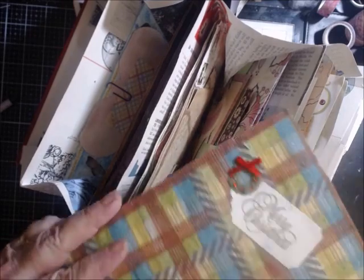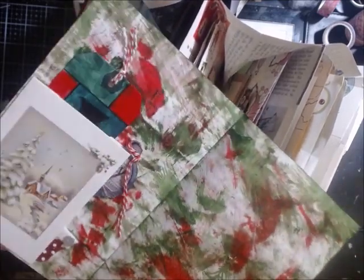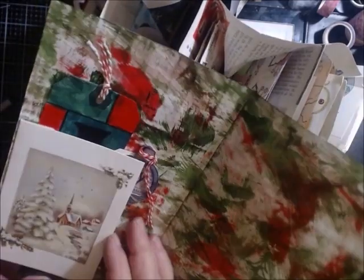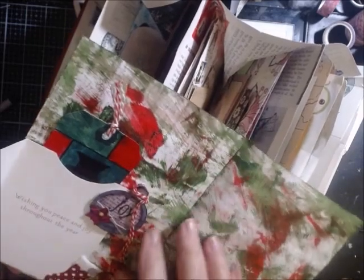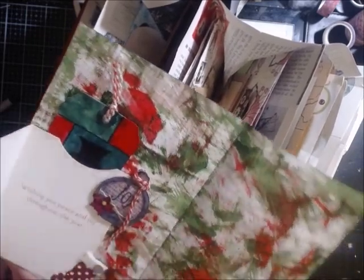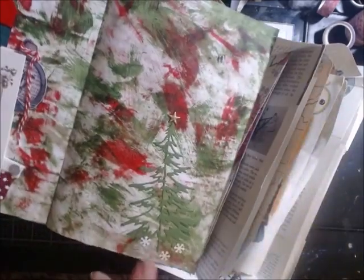And this is also from Lori. This is her Christmas contribution. And she made this on a painted page. There's a Christmas card here that she had turned into a pocket with a tag. It's just cute. I love this. This is absolutely standout stunning. It just does everything for that page.